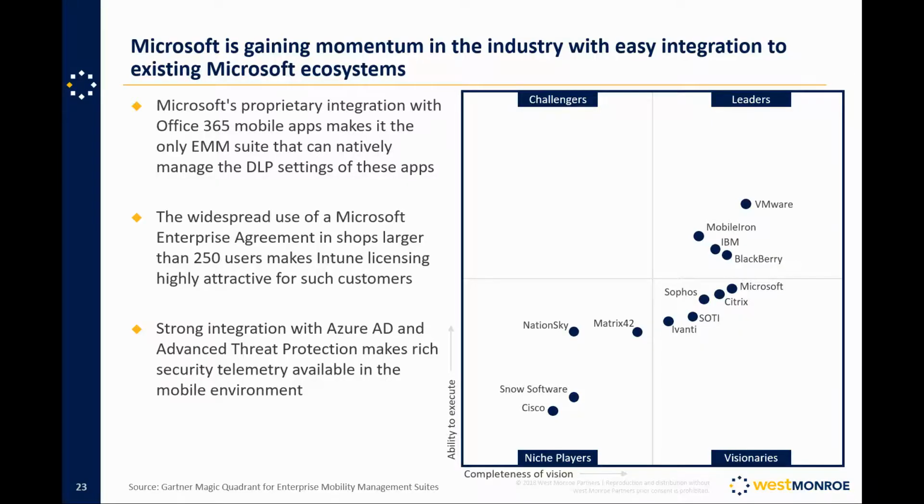As I talked about, there are a lot of vendors out in this marketplace. We here at West Monroe have been seeing a good push for the Intune suite. It's Microsoft's proprietary integration with Office 365. When I talked about the foundation, I'm assuming that you have some sort of Active Directory or on-premises solution. Especially since this is a ConfigMgr meetup, I would hope that you have Active Directory. It's probably a reasonable assumption.